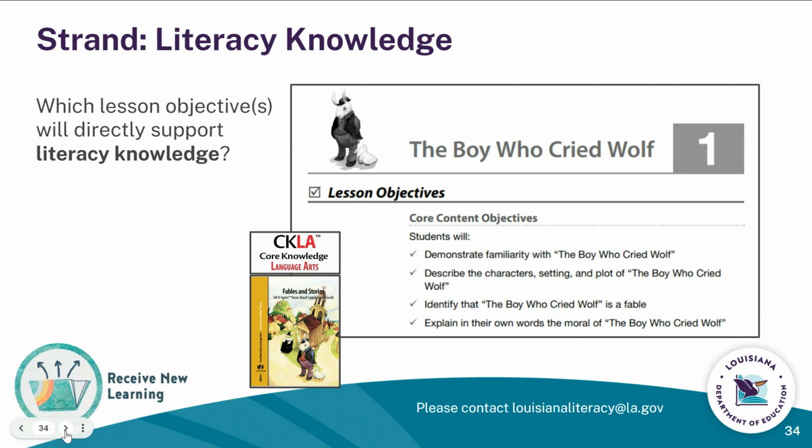Take a moment to review the core content objectives from Grade 1, Lesson 1 from CKLA Skills. Which of these lesson objectives could directly support literacy knowledge? You should have noticed that students are required to identify that the boy who cried wolf is a fable. They are having to identify the genre.